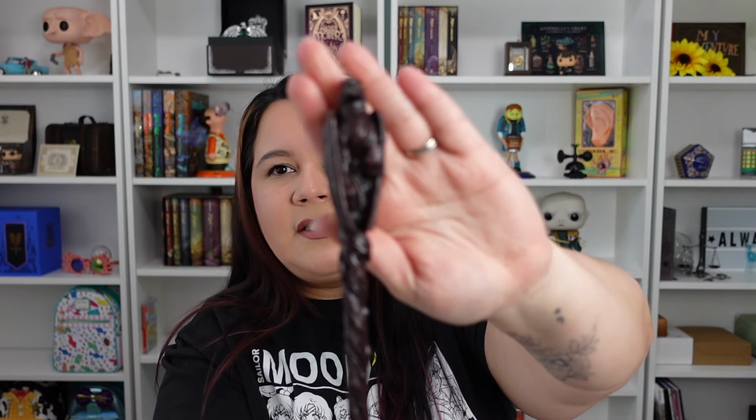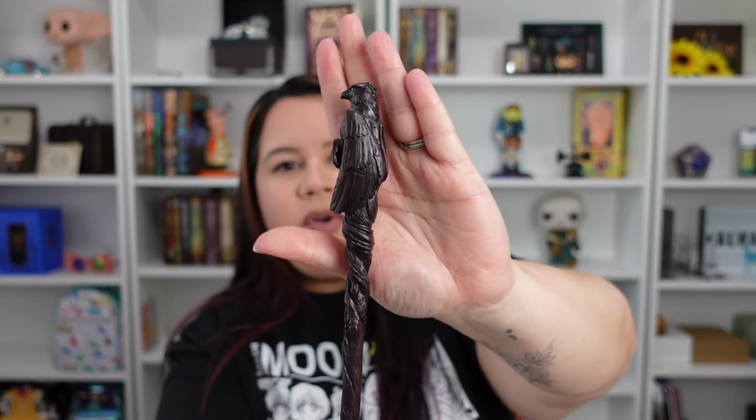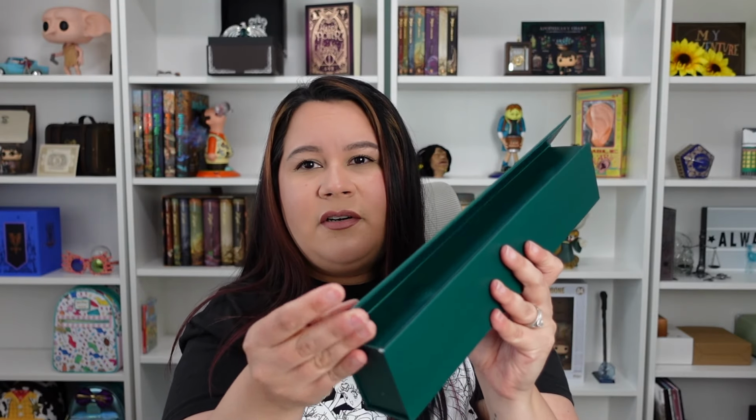I think it's plastic. But if it is plastic, it's a pretty nice quality plastic, so it does feel very nice. So we shall read about this one and see what this creature is and what it represents. The box is really, really nice though. Like, it even has a magnetic closure. They went all out on the box on this one. So let's put that to the side.